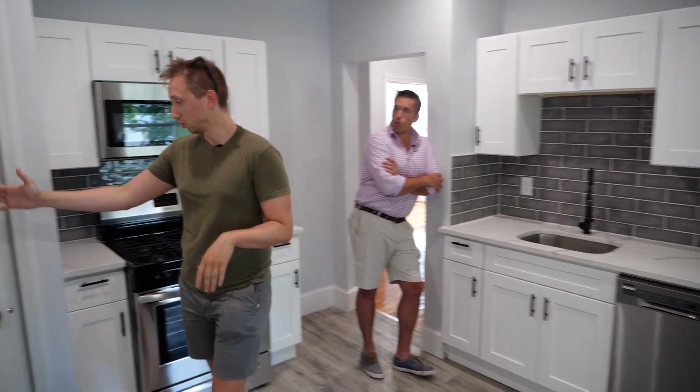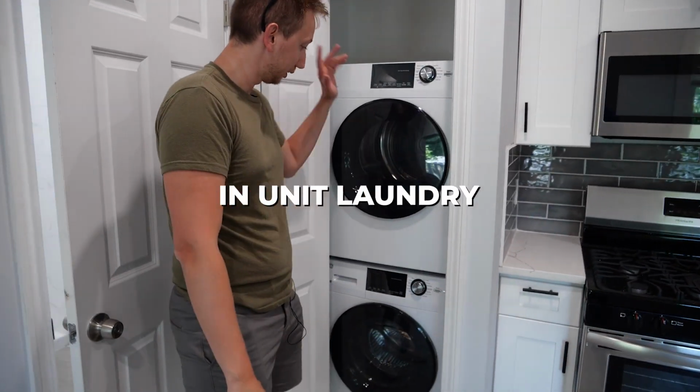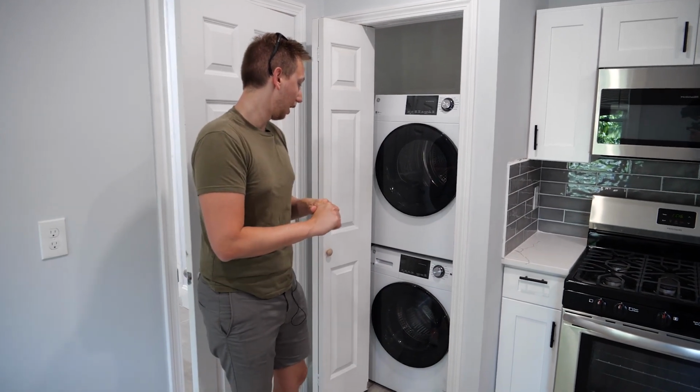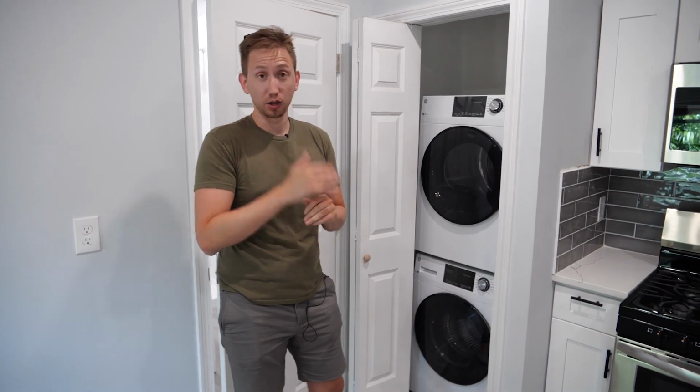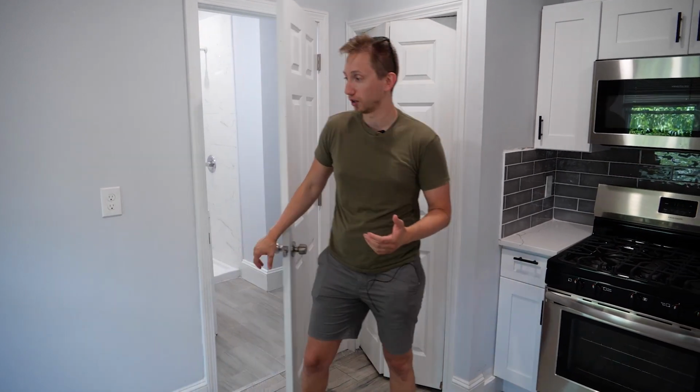And here we also added in-unit laundry, so tenants will have their own laundry. Again, in order to do this, you have to run new drainage pipes, so you're going through the whole building, all of the venting. There's a lot that goes into it. But it's a huge addition, especially in apartments, right? Tenants will obviously love having in-unit laundry.